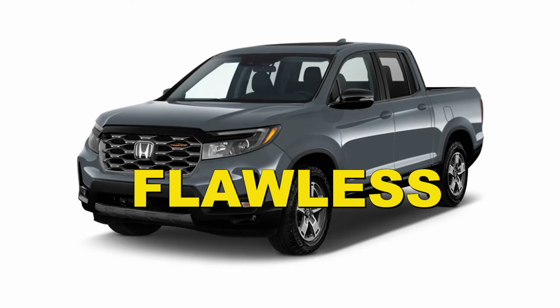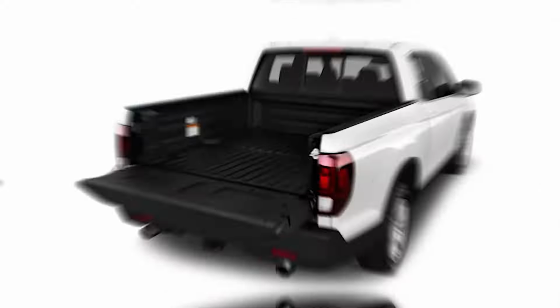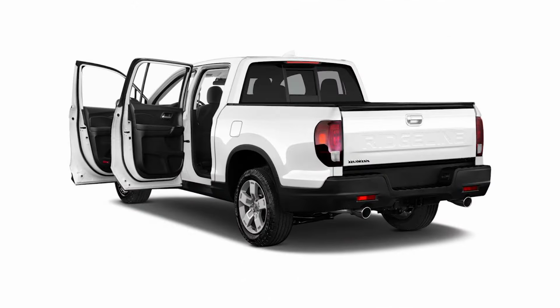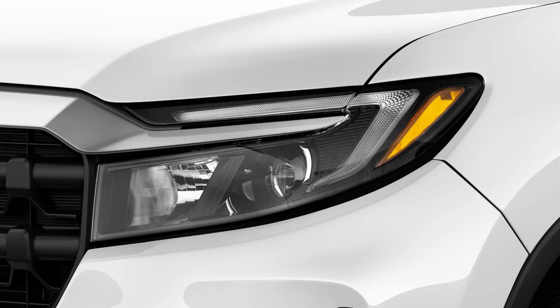Still, it's not flawless. The thing that troubles Honda's pickup the most is its age. The current generation has been around since 2017. Every other model in the class is notably younger, and that can be easily noticed in a few ways. First of all, there's the exterior design. Clearly, the Ridgeline isn't the coolest looking model in the class.